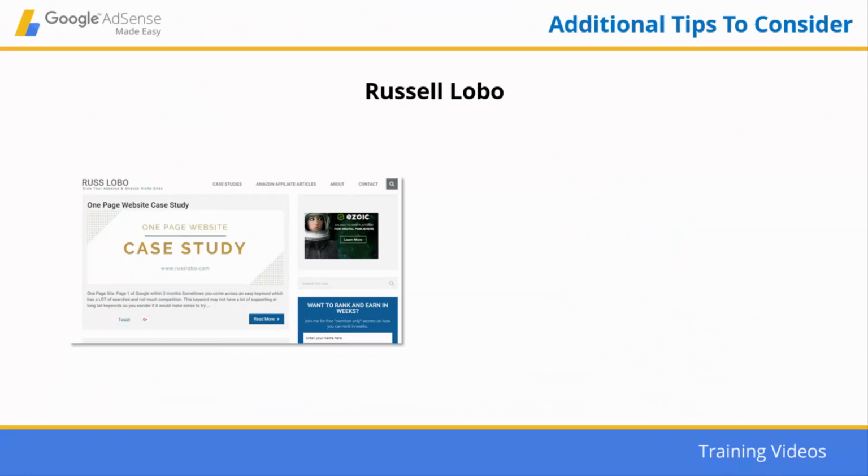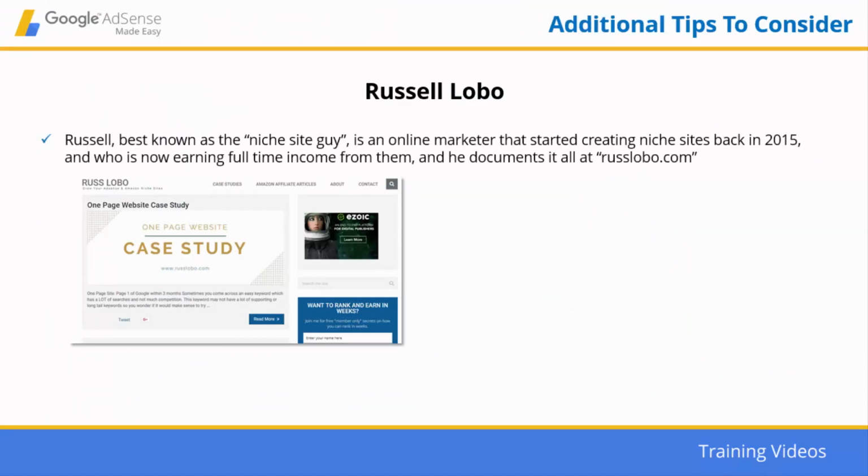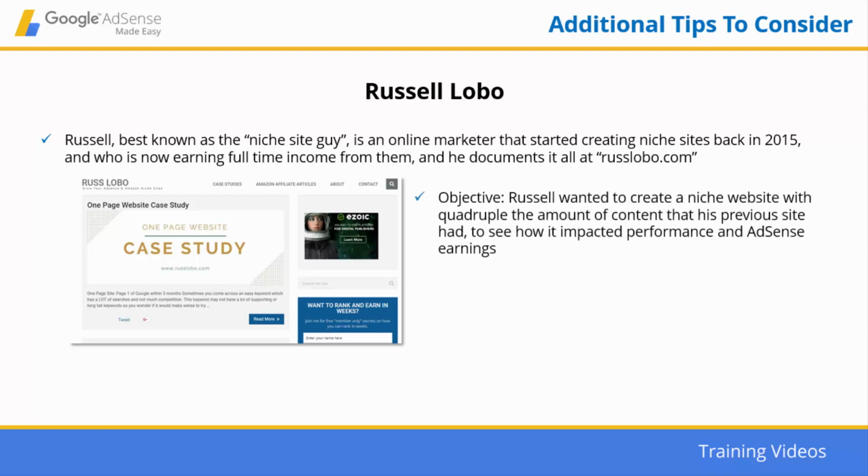Russell Lobo. Russell, best known as the Niche Site Guy, is an online marketer who started creating niche sites back in 2015, and who is now earning full-time income from them, and he documents it all at russlobo.com. Objective: Russell wanted to create a niche website with quadruple the amount of content that his previous site had, to see how it impacted performance and AdSense earnings.